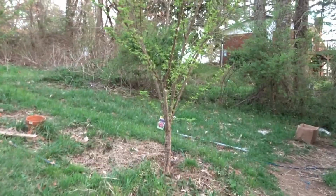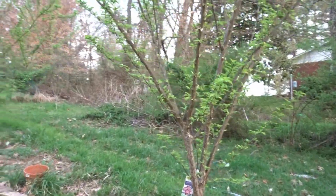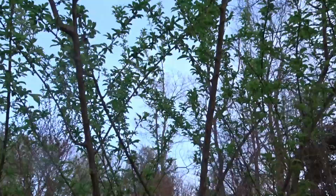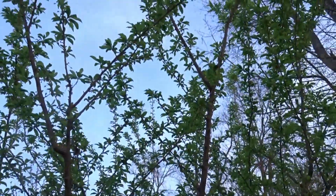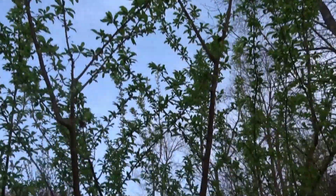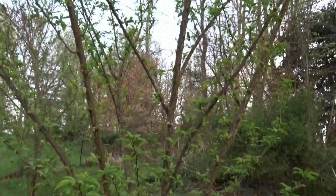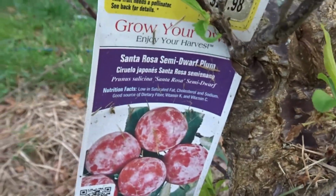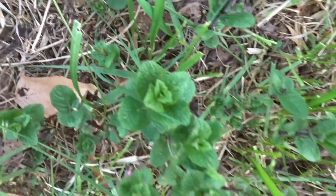This is one of our plum trees. We need to spray it because it's got that little beetle issue where the beetle comes and lays eggs inside the tree. And then when it gets warm, they hatch themselves out and they basically eat the inner layer of the limbs. So that is one of our plum trees, and it is a Santa Rosa semi-dwarf plum. Here on the ground beneath it, we have some spearmint.